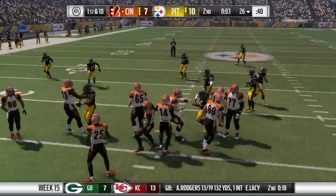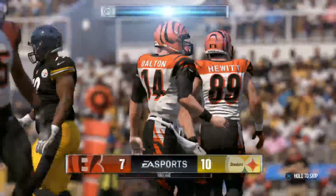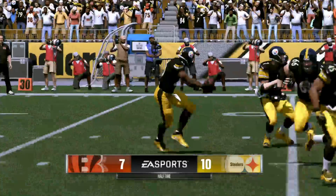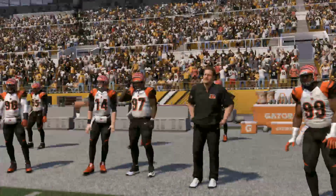And with time running short here, they'll simply take a knee, and that should do it for half number 1. So we reach halftime here in the Steel City with the Steelers on top. As we'll send you down to Orlando, where Larry Ridley has our EA Sports Halftime Report.